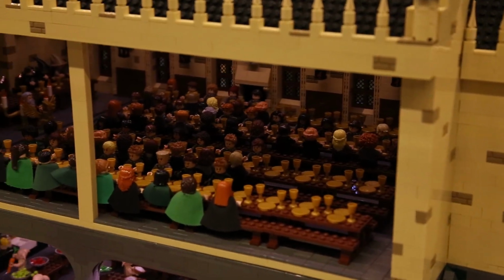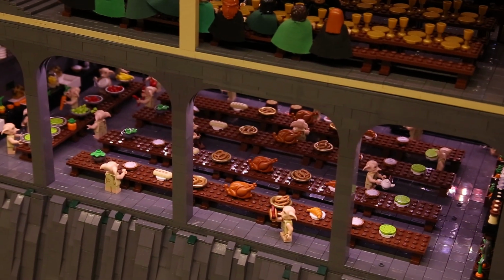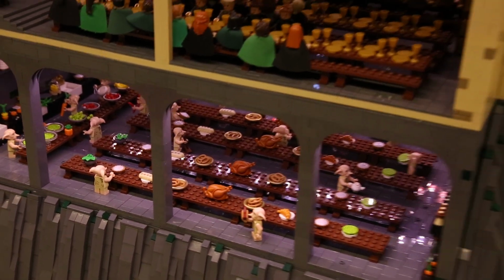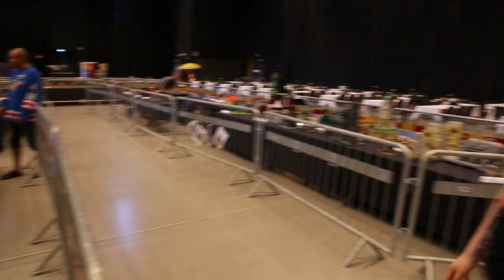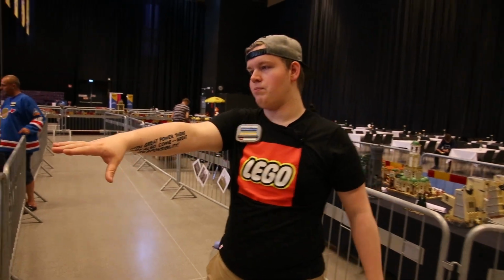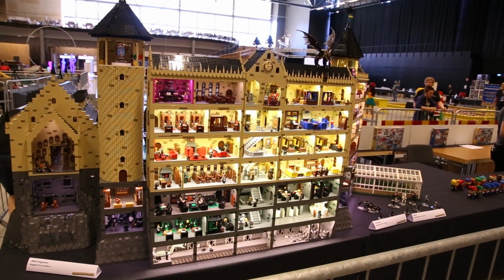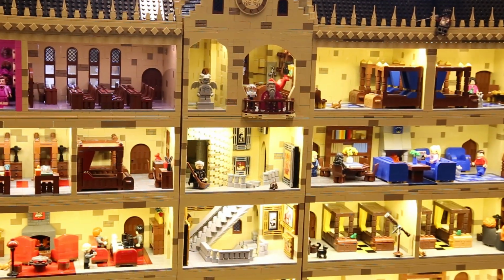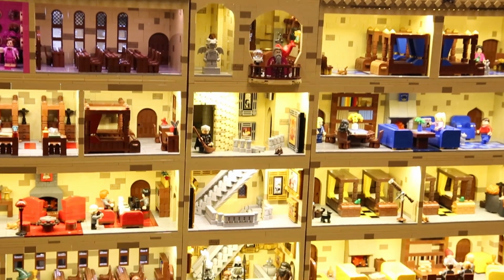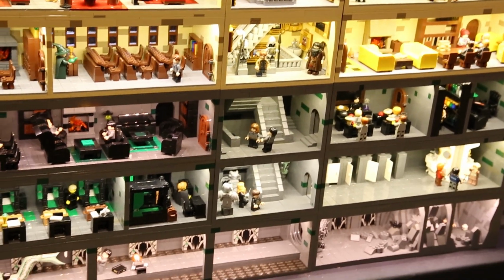But right underneath we have the kitchen where all of the elves prepare the food for all of the students, which is more inspired by the books because they didn't really delve into that in any of the movies. And continuing on, we have a lot of the different rooms from the Hogwarts Castle. And same with a lot of other models here at Klossfestivalen, you can spend hours just looking at the different rooms and seeing different characters that you didn't see before.